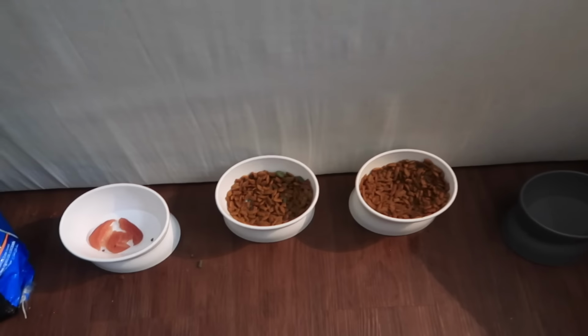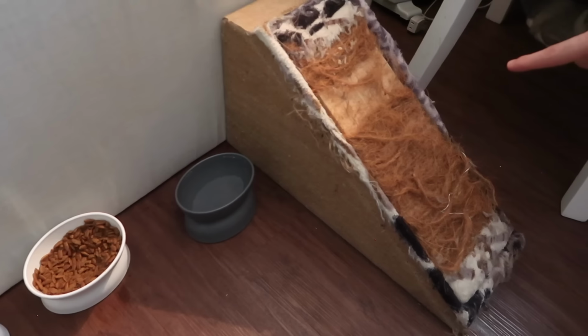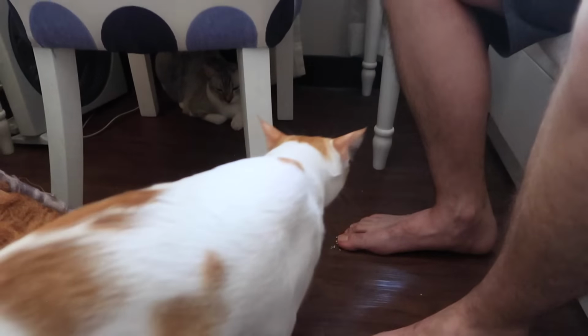I got their water, their food, and their scratcher. You see? Everything is ready. This is their old scratcher, that's why it looks messed up, because they scratch it every day. And Maki boy, he likes to stay under the study table. You see? Right, buddy? So the owner left me an extra bed, maybe for sleepover.